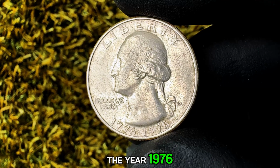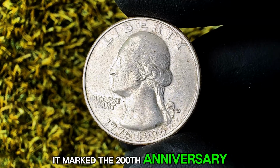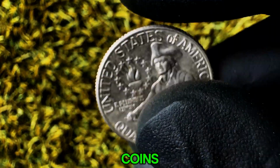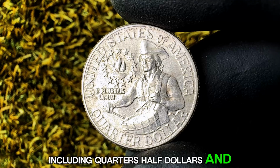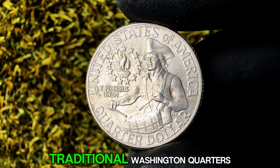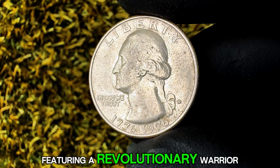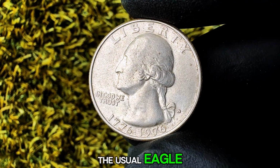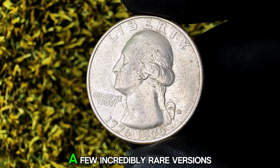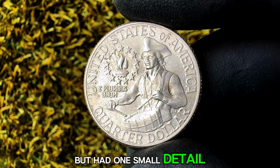The year 1976 wasn't just another year in American history. It marked the 200th anniversary of the birth of a nation. To celebrate the bicentennial, the U.S. Mint released special coins, including quarters, half dollars, and dollars, all bearing the dual date, 1776 to 1976. Unlike traditional Washington quarters, these bicentennial coins had a unique reverse design, featuring a Revolutionary War-era drummer boy instead of the usual eagle. They were mass-produced and circulated all across the country, but hidden among the millions, a few incredibly rare versions were struck, coins that looked similar at first glance, but had one small detail that changed everything.